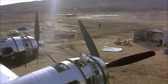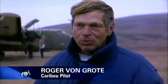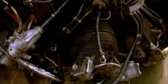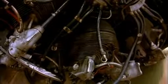Then the Caribou returns with a serious mechanical problem, one that puts everybody's safety in jeopardy. We lost partial power on the right engine of the Caribou, and we thought it was probably a cylinder problem. And then when we arrived, we found that we had a stuck exhaust valve, and it was hitting the top of the piston. And we need a cylinder to get out of here with any kind of safety at all.